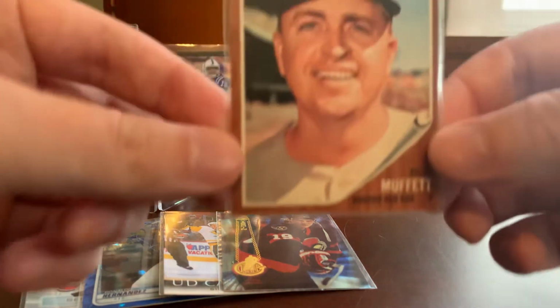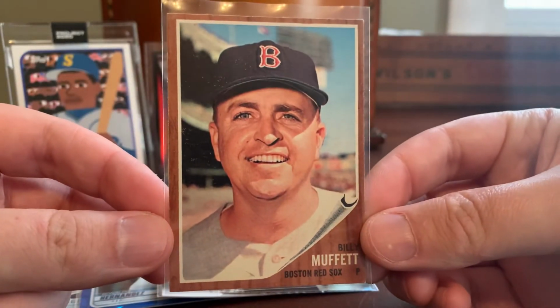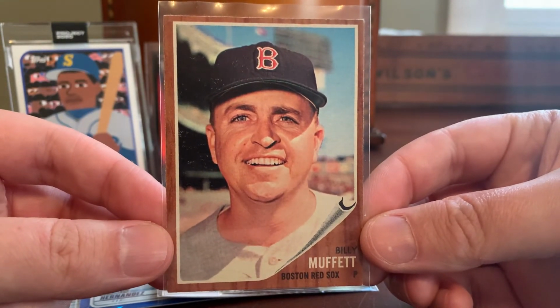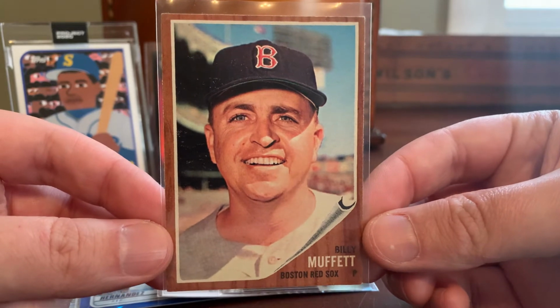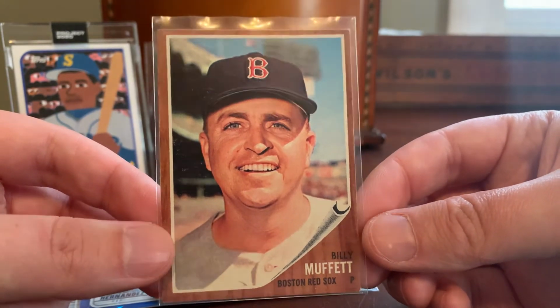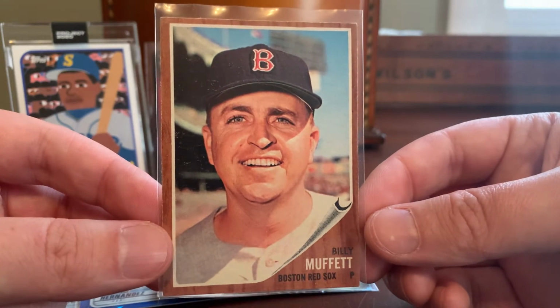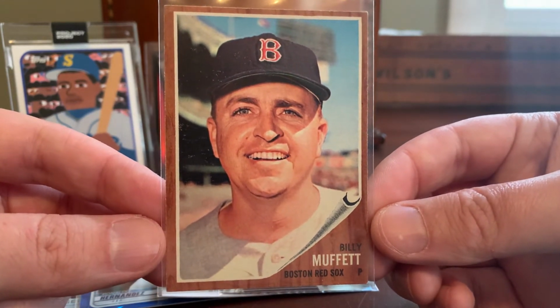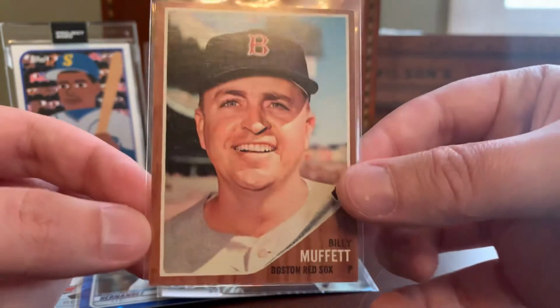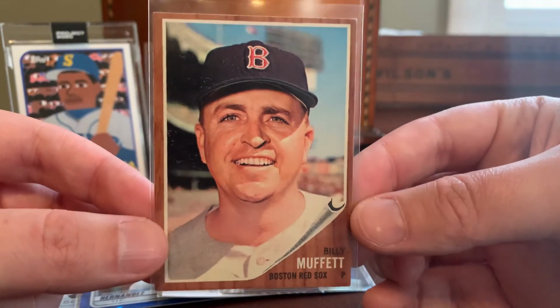Here's a vintage baseball card. This is from a time when I was just grabbing any 60s Boston Red Sox that I didn't yet have in the collection to try to flesh out my team sets a little bit, and found this Billy Muffett from 62 Topps at a relatively cheap price, and it's actually in gorgeous condition. There's a little touch of white on the bottom right corner that you can barely make out, but aside from that, this is a sharp card.